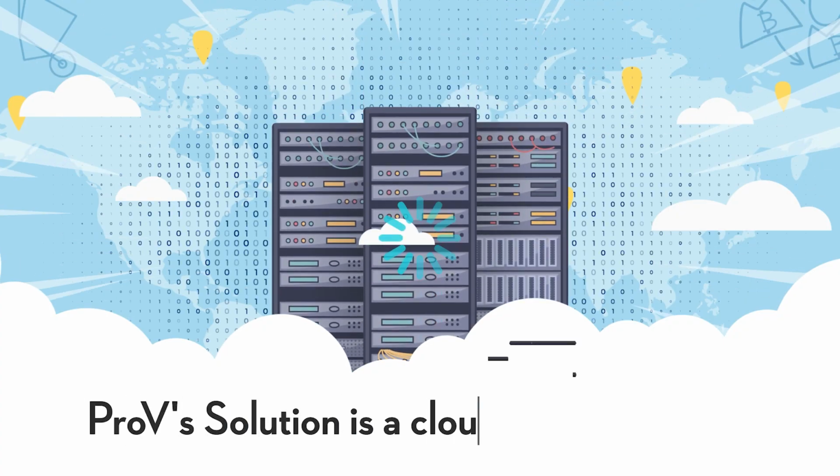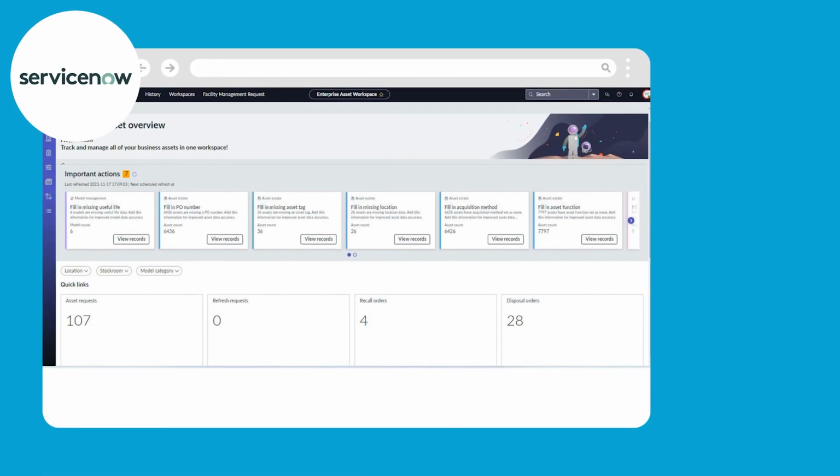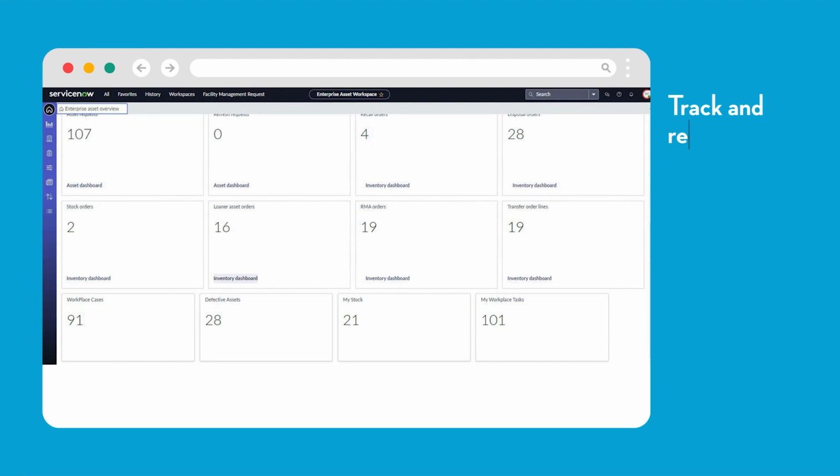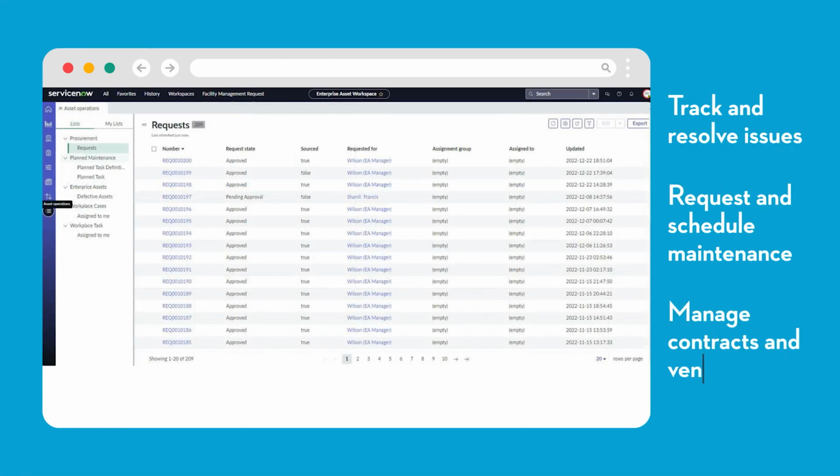ProV's solution is a cloud-based platform that helps facilities managers streamline and automate their workflows. Powered by ServiceNow, you can easily track and resolve issues, request and schedule maintenance, and manage contracts and vendors all in one place.